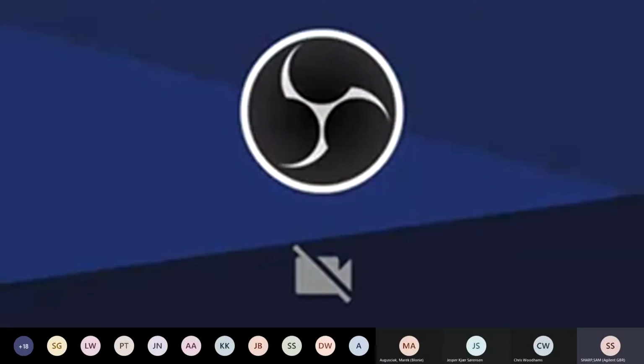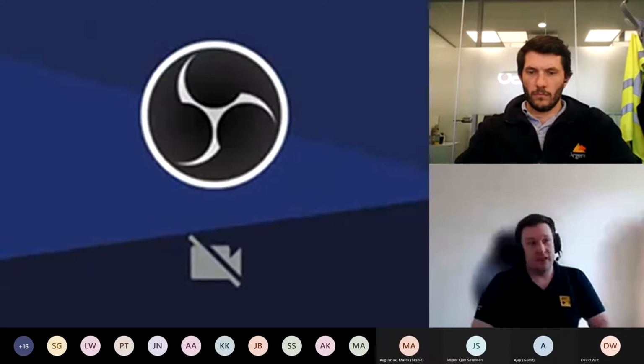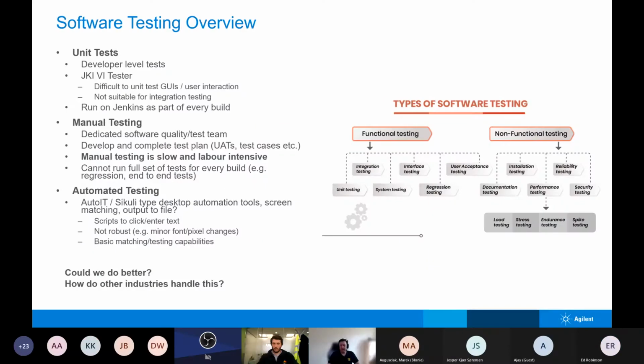test those stories. They run those tests, provide the evidence, and then capture that for audit purposes and things like that. Now, obviously, the thing to bear in mind is that for a reasonably large piece of software, this manual testing is very slow and very labor intensive, and obviously sometimes it can also be quite repetitive.